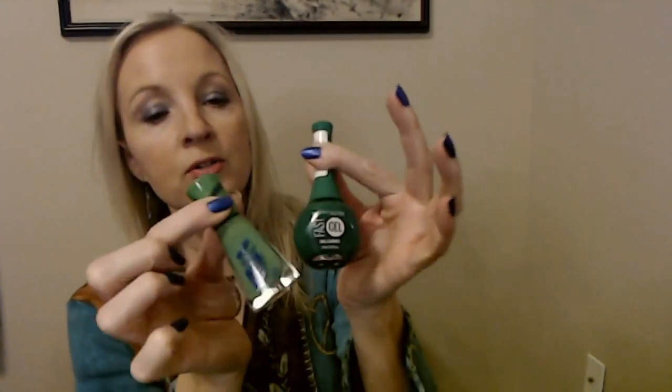Now this was a limited edition Sally Hansen InstaDry. And you compare it to this Maybelline. You can see that it is a lighter green. It's not as dark as the Maybelline. This polish was a limited edition. And I found these in a CVS. I was in there to make a video and I saw these.